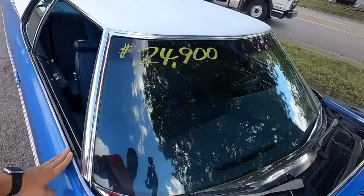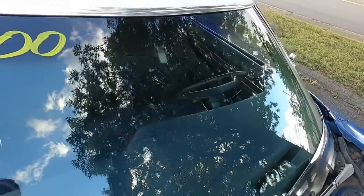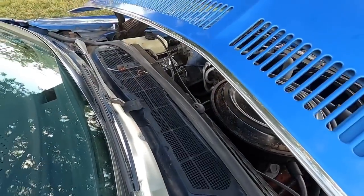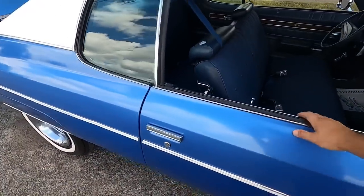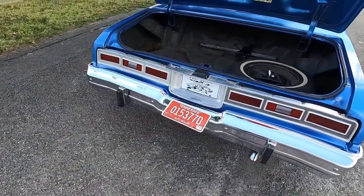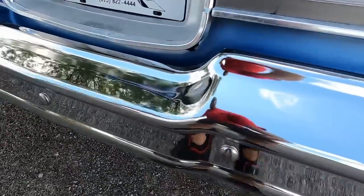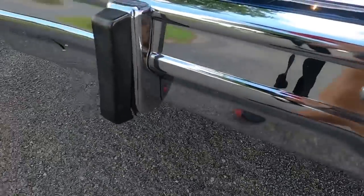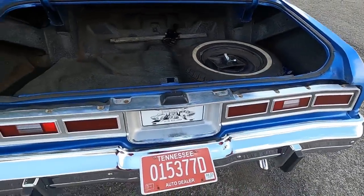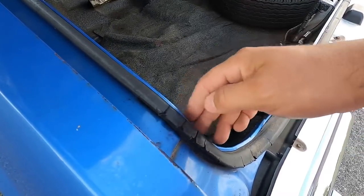Up over your front windshield, looking real close to see if I see any scratches or chips, and I don't. Trim looks good all the way around. Okay, let's go ahead and check out that trunk. Coming up on the back, the chrome bumper on this one looks good. Does have light pitting. A little hazy on your tail lights there. Weather stripping around the trunk jam is a little cracked up.